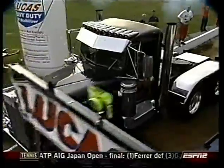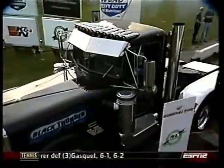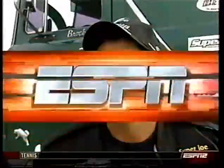Next one up, you can see the Kenworth coming out here, getting ready to hook up. In the meantime, let's send it to Ted. All right, Joe, I know you had some hope. You tested the track the first run, got to go out there again. 267, obviously not going to do it. Just a lot of big boys out here right now.